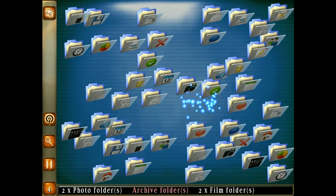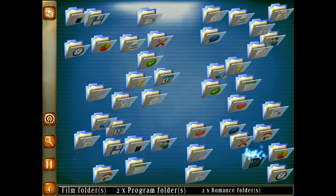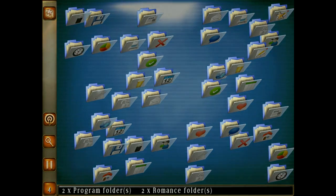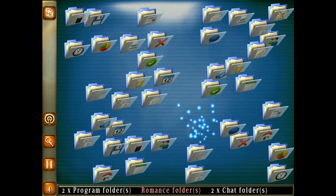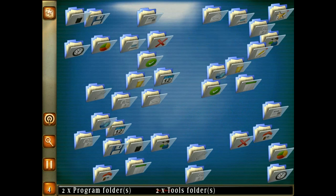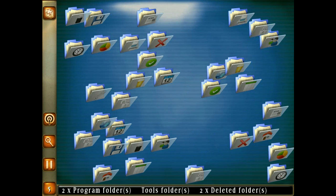Archive is into a box, which I guess that makes sense, but it's weird. Program folders are not the disk, by the way. That should have been called... Oh. Was this not program folder? How have I already forgotten? Well, romance, I'll just grab those folders. Chat folders are here. Something weird was program folder. Mail folders, well. Weird that I'm having this much trouble my second time through this. Text folders, yes. Tools folders, then. Okay, deleted folders.